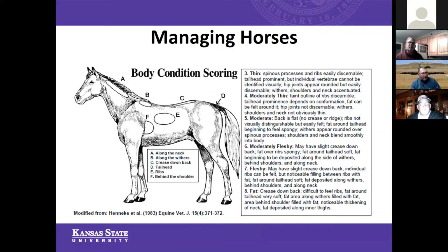Just like with cattle, we have a body condition scoring system that's been developed. Essentially it goes from 3 to 9. Here you can see 3 to 8 is what's laid out. This was developed a number of years ago, back in the early 80s at Texas A&M by Henneke and others. The system works really well. Essentially what we're looking at, just like with cattle, is fat deposits. 5 is our ideal condition on a riding horse, etc., or a broodmare.